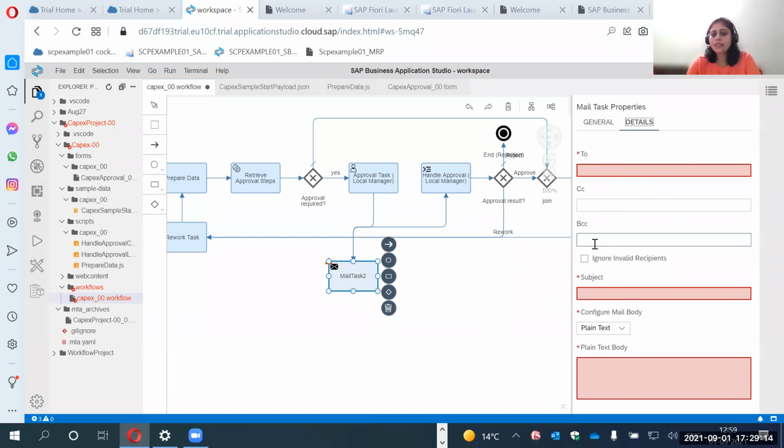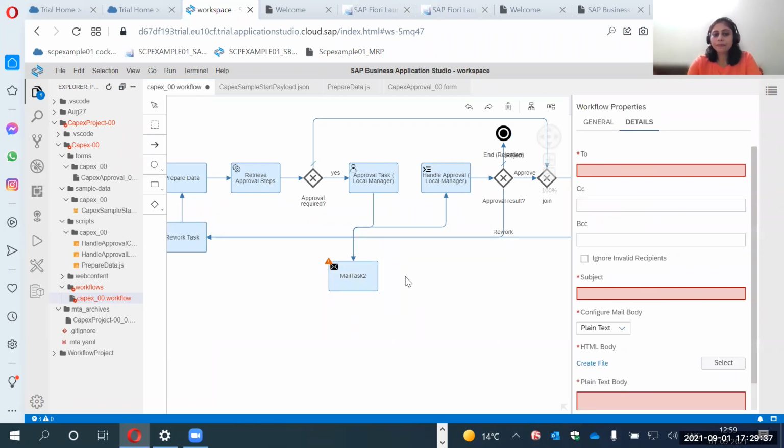You need to provide the necessary recipient information, who should receive this email, and you can check the invalid recipient option in case the email ID is not correct. You can provide a meaningful subject again and construct the mail body either using plain text or using your HTML skills. So that is also very much possible. In all these fields, you can also again embed dual expressions, which is again possible.